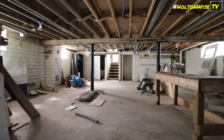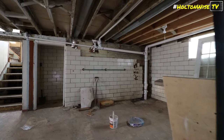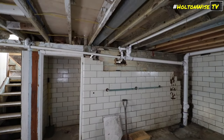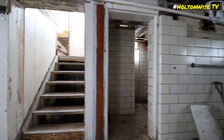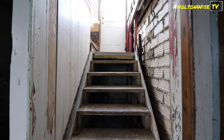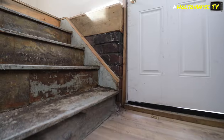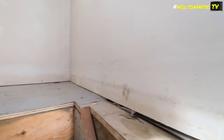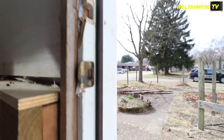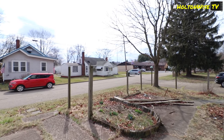Sounds like a drill. Oh, Derek. New plumbing, too. New stack. A lot of work's been taken care of here. And here's the door. Looks like that got kicked in at some point. Shape up. That's what we do.